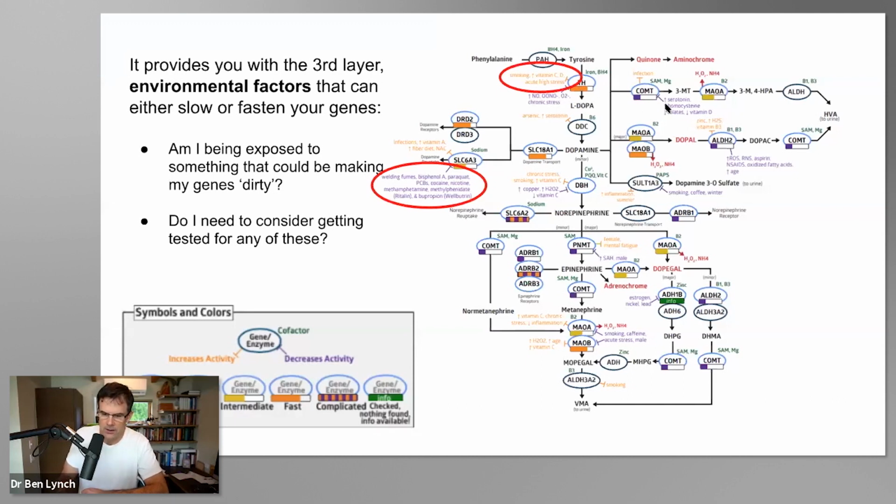And how high levels of serotonin slow down your MyCOMT gene, regardless of SNPs, and how high homocysteine can slow down your MyCOMT gene, regardless of SNPs, how low vitamin D slows down your MyCOMT gene, regardless of SNPs. And every single one of these words on here is based upon research.